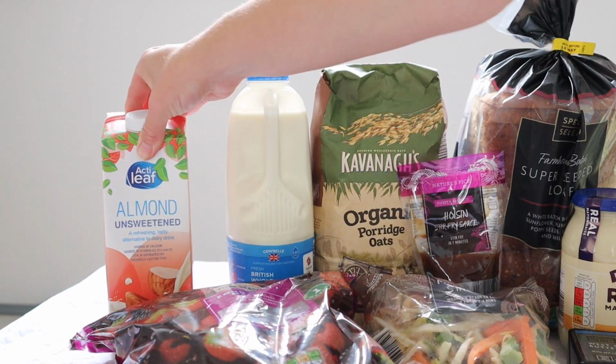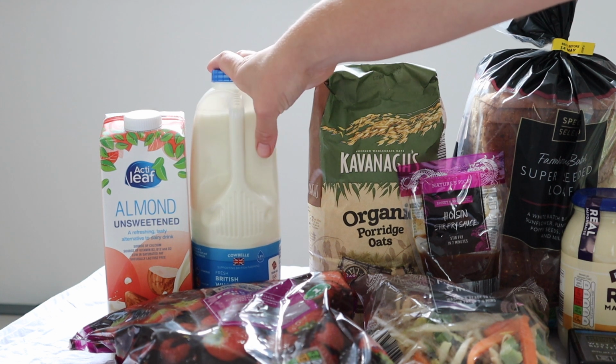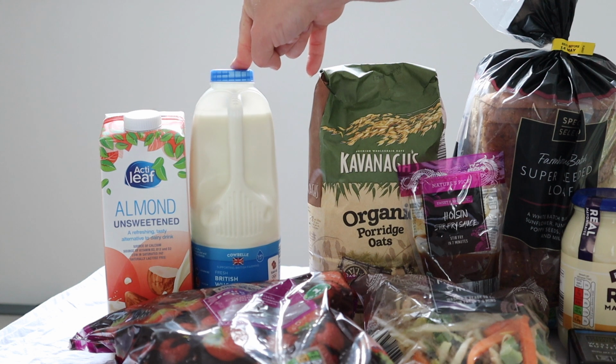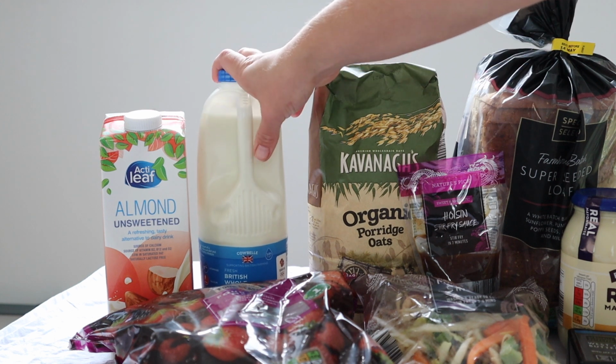Starting with the milk, I have two options for milk. So this is going to be an alternative. I've included the price of British whole milk because most people do drink normal milk, and British whole milk is 80p from Aldi. I don't actually drink this, but Lawrence does, so he will have this for his breakfast. That's 80p and that's part of the budget.